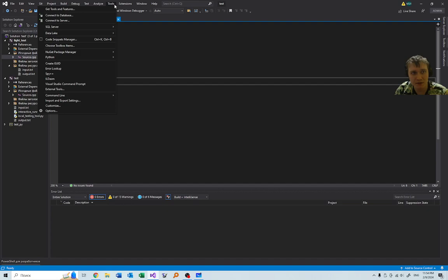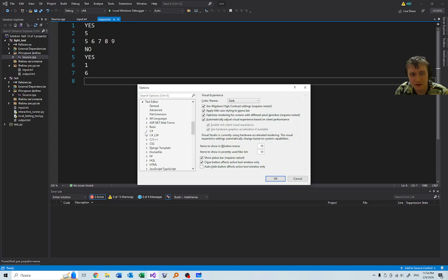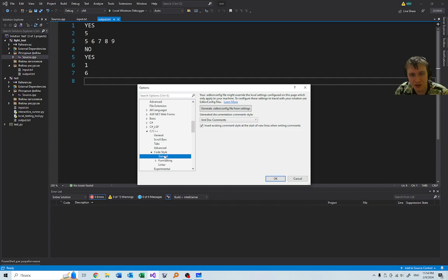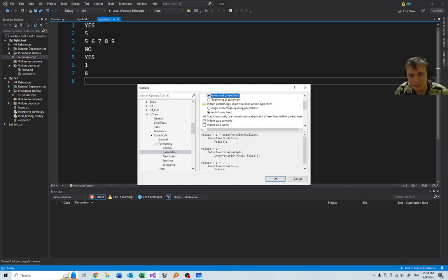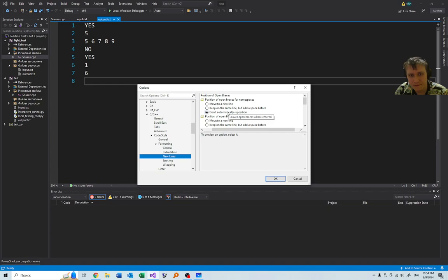Okay, while it's testing, I would like to fix something. I'm really tired of my text editor. So let's change our code style with indentation. That is, new lines. Yeah, new lines. So I want this. I want this. I want this, I said. I don't know. Okay.